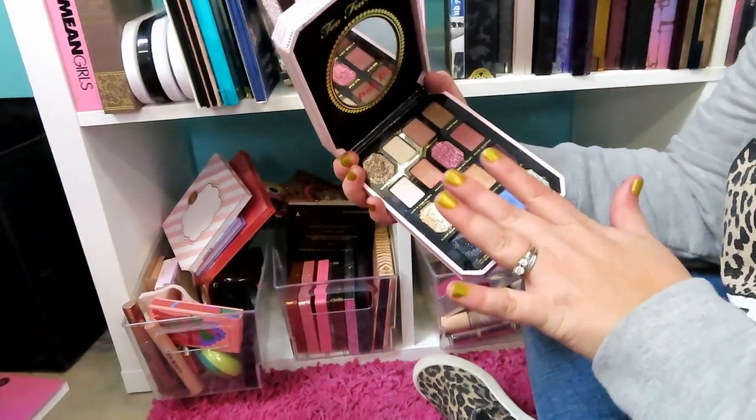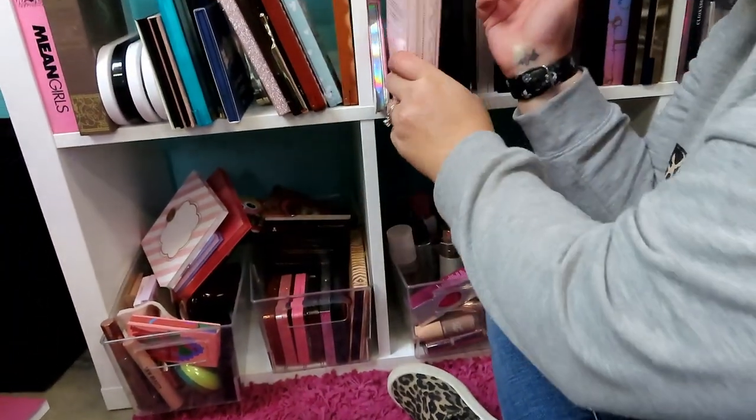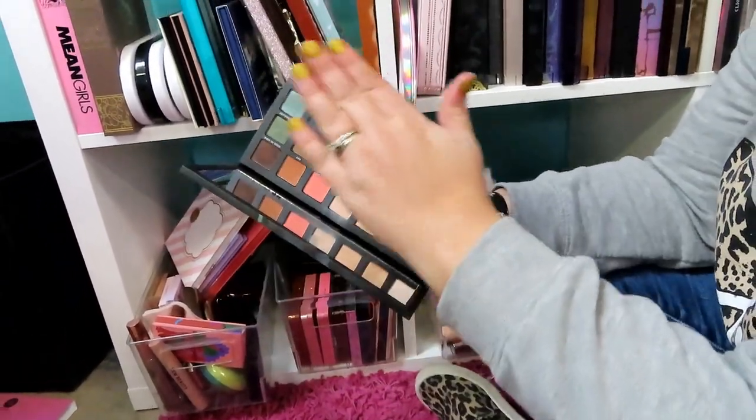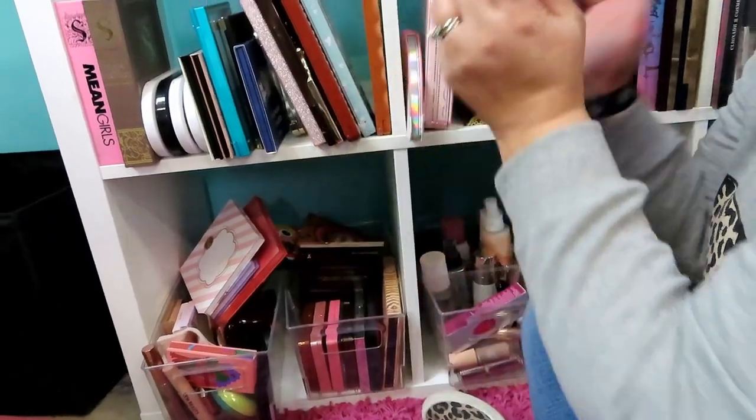The Pretty Rich, kind of offensive, but I like the pressed glitters in here. I wasn't going to buy it. I went to Sephora, I swatched it, and I loved it. The Urban Decay Born to Run, not my favorite, but we're gonna hold on to it for reference sake.